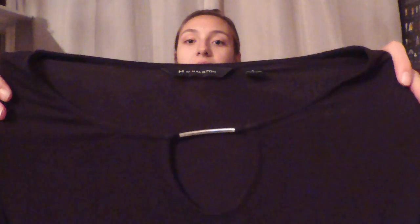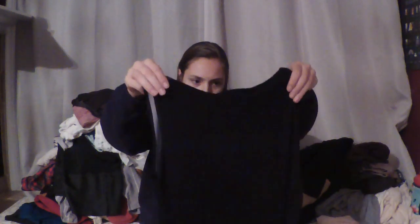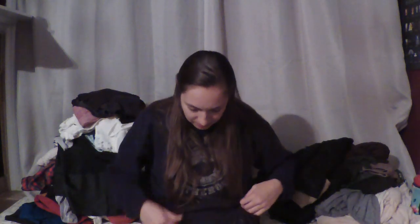Has this very large keyhole neckline going on there. Has this sort of metal bead detail right there. Very soft, kind of a business casual vibe. It has the comfort of a t-shirt with the look of a blouse. This is interesting. Oh my gosh, this looks so LA. I don't see any tags on it, which makes me sad.